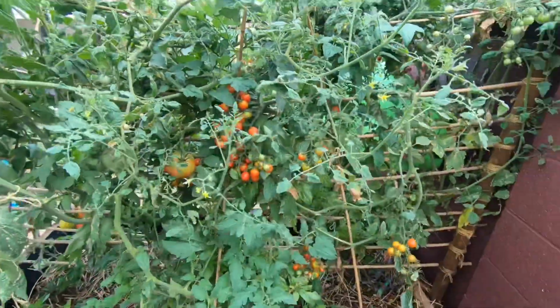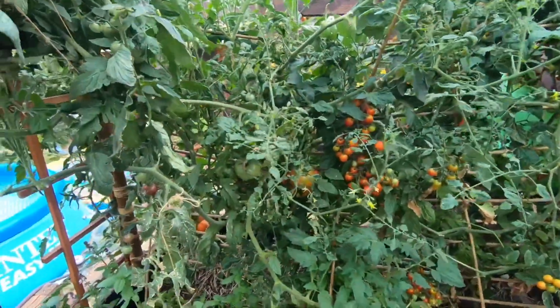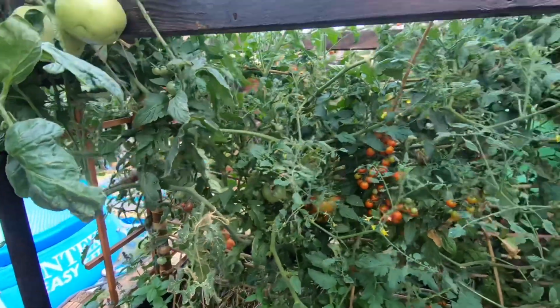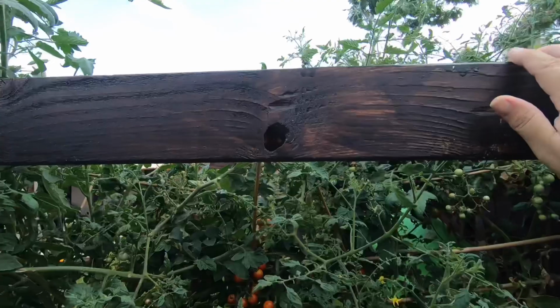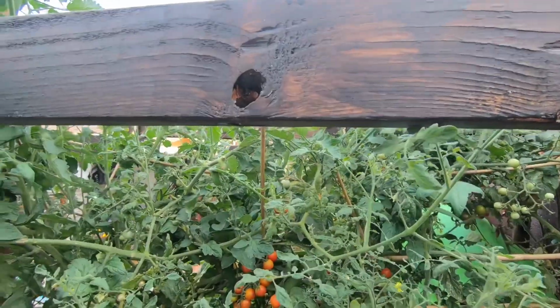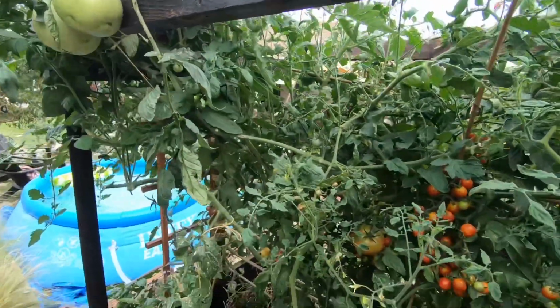And I was going to move these tomatoes to a different part of the garden, but I really like working with them here. I thought they would get way too tall for me to work, but by the time they get way too tall, we're looking at the end of the season.